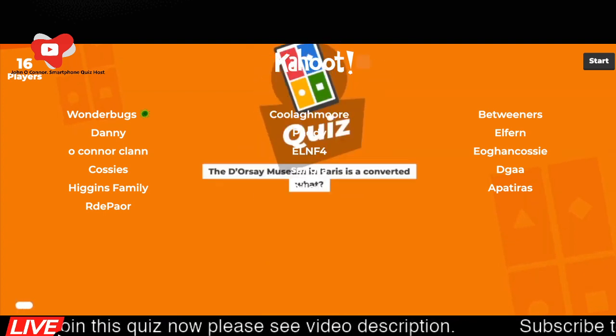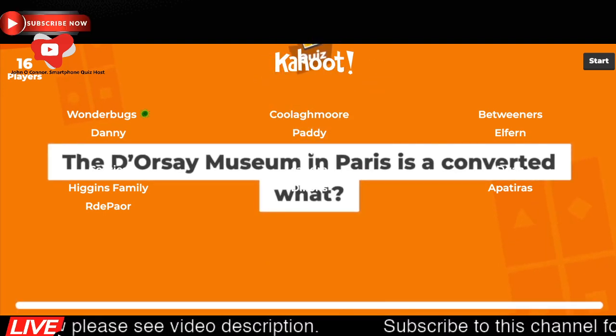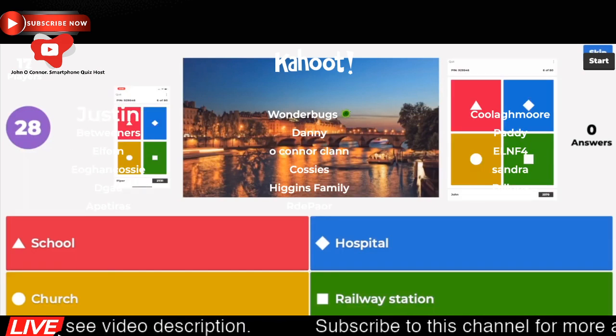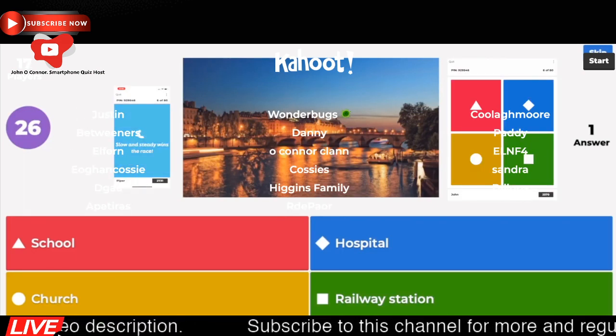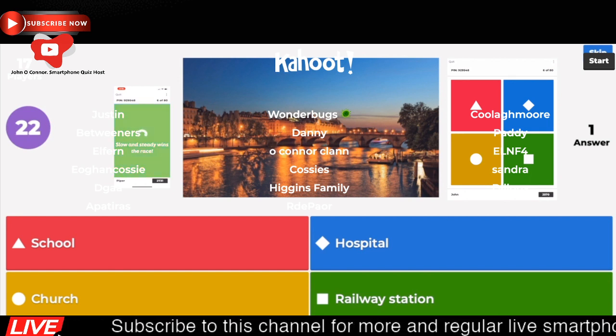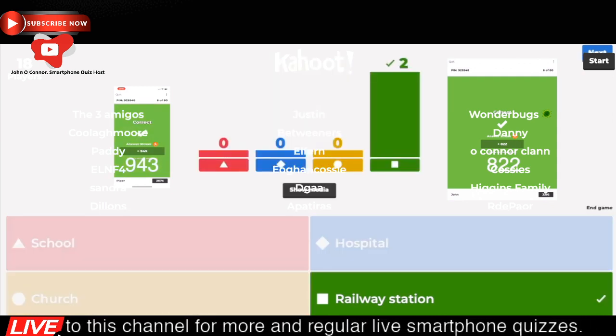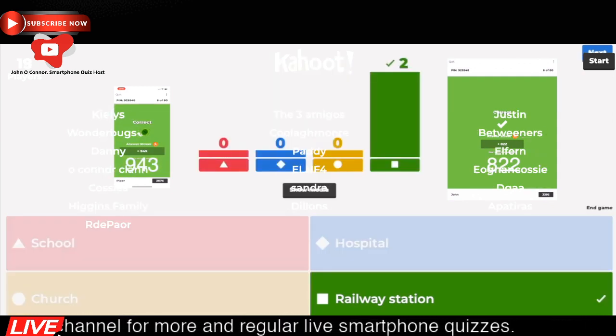Okay, let's take a look at how speed earns more points and why that matters. Notice the iPhone on the left and the iPad on the right. The left side team has answered this question correctly. And a short while later, the one on the right has answered correctly also, but hasn't earned as many points.